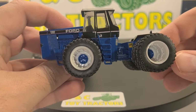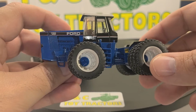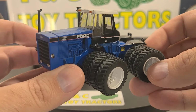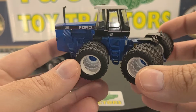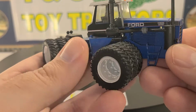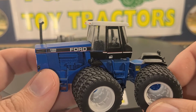Something neat is you get these nice big blue hubs here. Nice clean paint on the wheels and on the tractor itself. Nice bright paint. I've had these for probably about 5+ years now, if not more. And these are becoming quite pricey. I know whenever I got these, I think I got these for around $75 a piece. And now I don't think you can touch these for under $150 a piece.